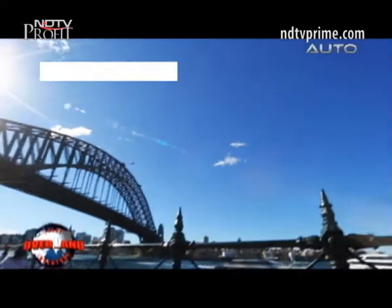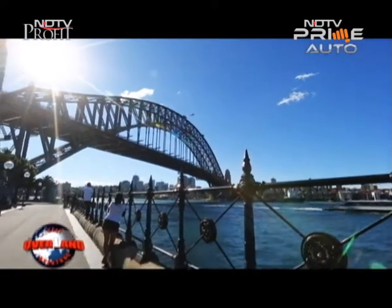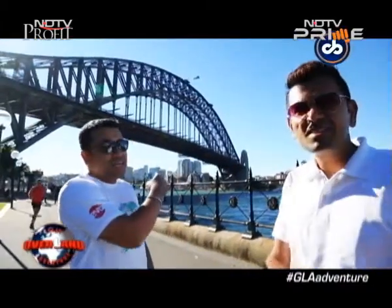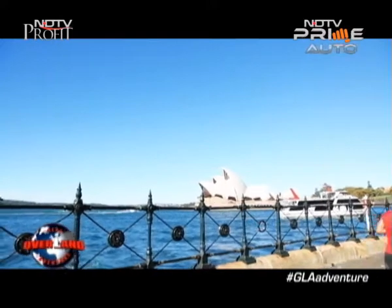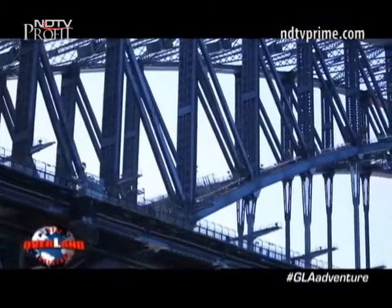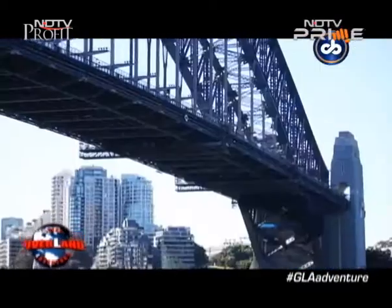So of course we wanted to get this view and we wanted to show it to you as well because it is an iconic view. This is the Harbour Bridge, and that's the Opera House. Both together, along with the water in between, are really what a lot of people identify as the most famous landmark of Sydney. Harbour Bridge, of course, we just drove across it, so we're very excited about that.